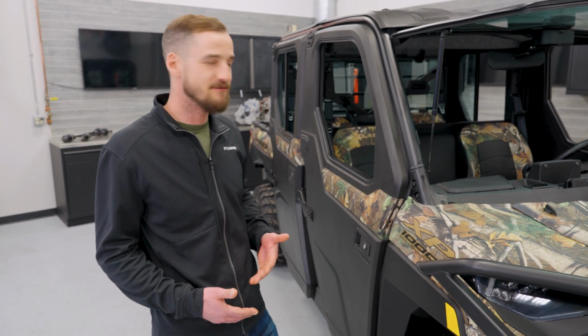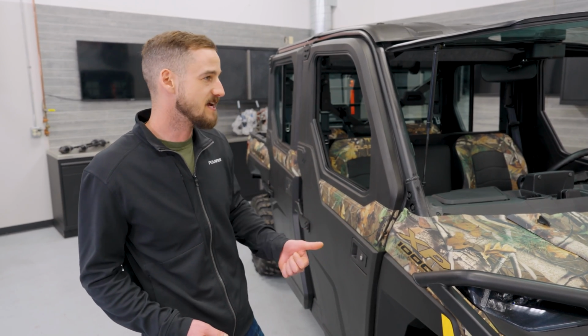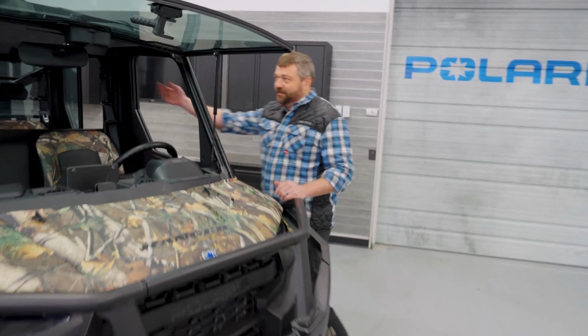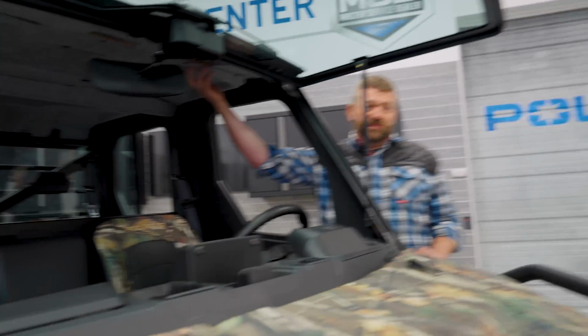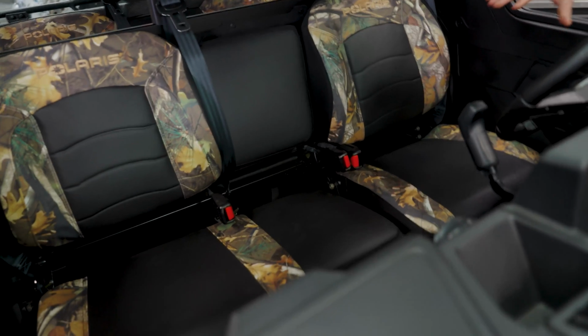You'll notice that in everything from the front drives to the way the clutches are designed, as well as some stuff inside the vehicle that Pat can show you. Yeah, absolutely. So you think about things like this headliner, not only does it look good, but it also absorbs some of that sound. We've got additional sealing under the seat, which helps keep some of the dust and noise out.